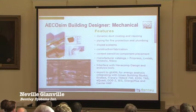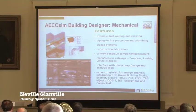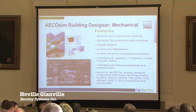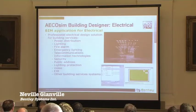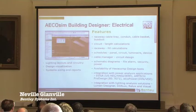In terms of the subject of BIM, there are lots of technology pieces that need to be linked together. We talk about collaboration within the industry, but collaboration between software applications is really important as well. And finally, the electrical discipline addresses power distribution, lighting, fire alarm systems, emergency lighting systems and telecommunication systems within a building. Again, links to other design tools are an essential part of the discipline.